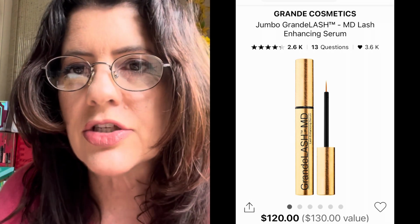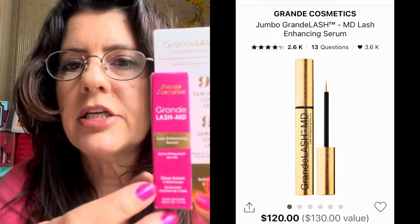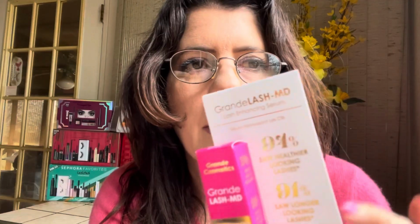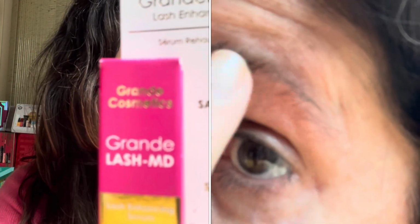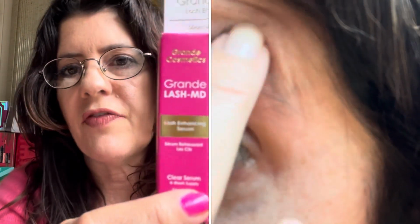Okay, so I'm going to insert a little clip here. This is the Grande Lash MD Serum. Now, I'm using the one for brows, and I'm in a 3-month supply because I got some from the Christmas sale. Anyways, I'm going to insert my clip here of what this is doing for my brows. This is a 4-week supply. Normally, the 6-week supply is $34. So that makes this a $22.60 value. This stuff is expensive.